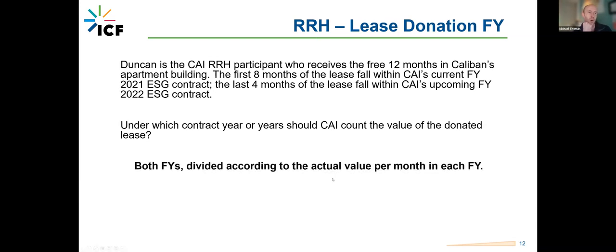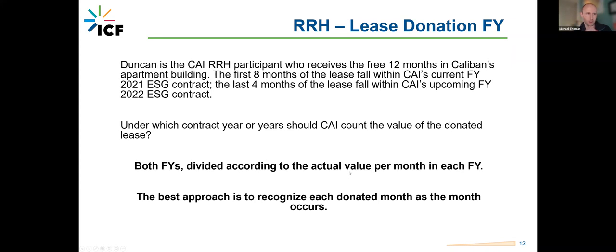So the answer is both fiscal years, divided according to the actual value per month in each fiscal year. That's how you would record that. The best approach is to just record the match every month as you go. That's going to make things so much easier for your accounting people and any other finance staff dealing with tracking this, your grant administrators. And depending on how you report your match, if you're reporting match monthly, that gives you an easy monthly amount towards your match.